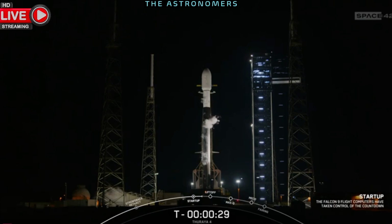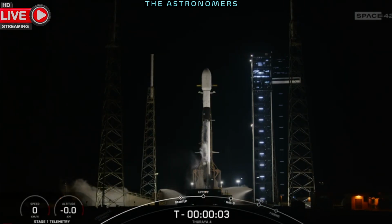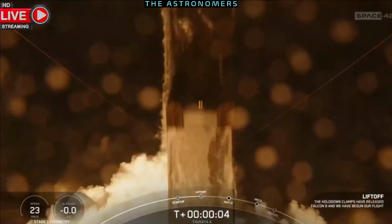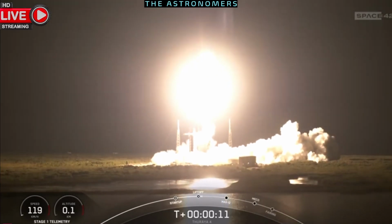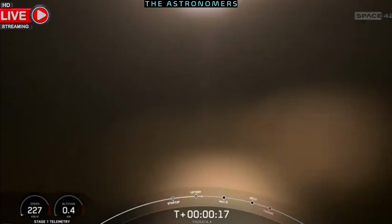T-minus 30 seconds. T-minus 15. T-minus 10, 9, 8, 7, 6, 5, 4, 3, 2, 1. Ignition and liftoff. Go Falcon, go Thuraya. Vehicle is pitching downrange. And windy, chamber pressures are nominal.